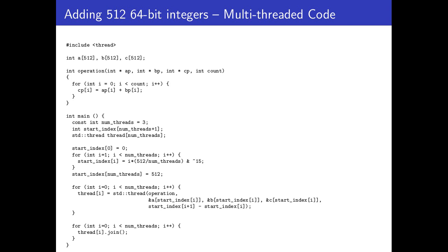Then we fire off three different threads, passing each one of them a different starting point in the index. And then when we're done, we have to synchronize them. We wait for all the threads to complete execution. So this is the kind of code you would write if you want the thing to fan out across multiple cores on your processor and then collect all the results at the end.